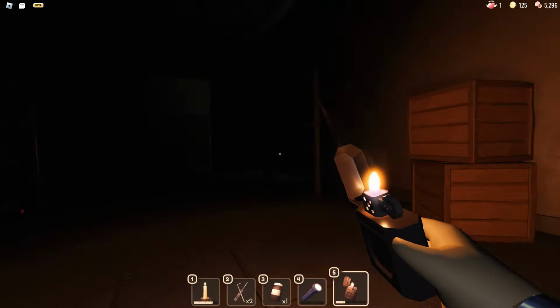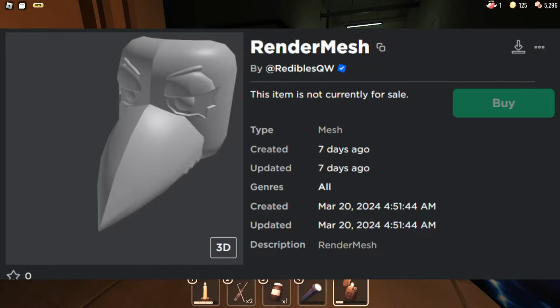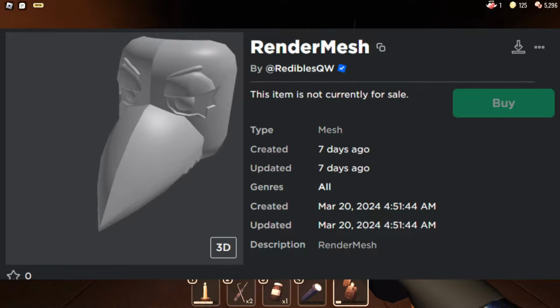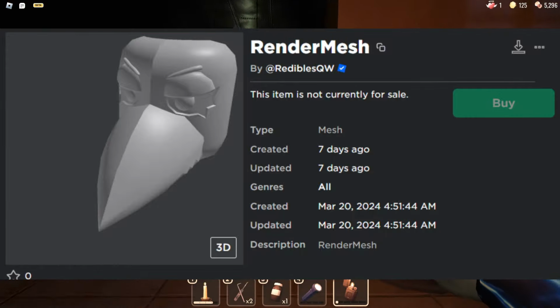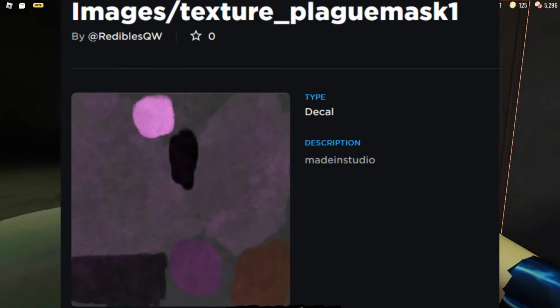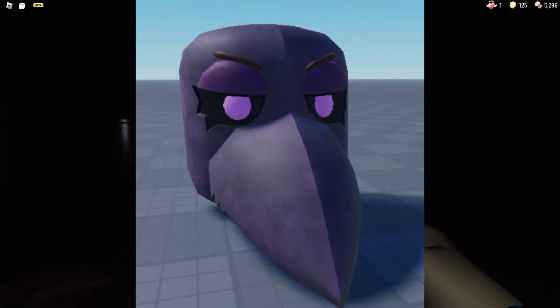We also have this new render mesh, which is like a mask. It looks like one of those old gas masks or those old Black Death, Black Plague mask, plague doctors, whatever you want to call it. This model does not look like it could be in Doors, but it's still from the developers of Doors. As you guys can see, they also got a whole texture in there. It's this Plague Mask texture.